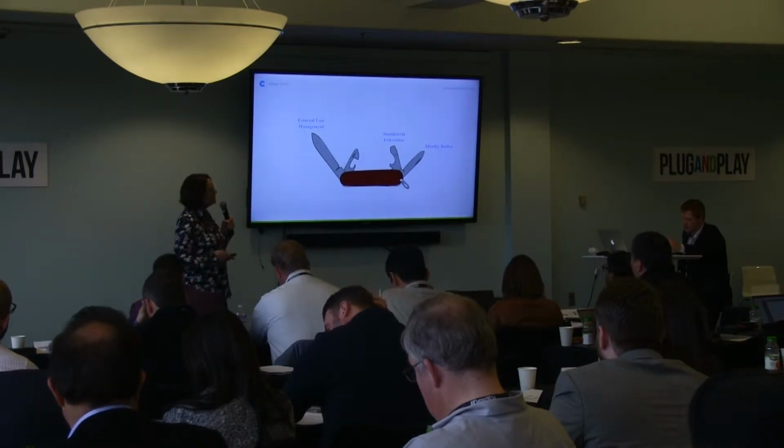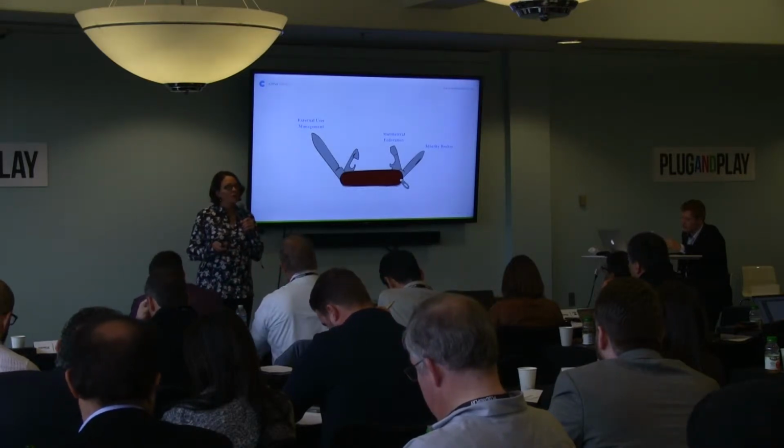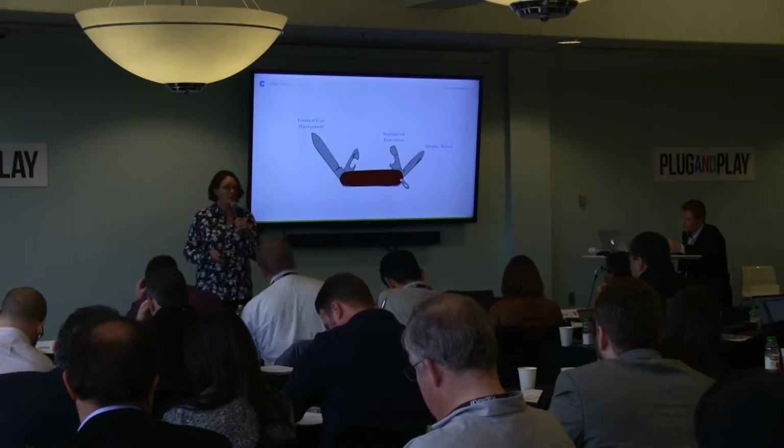And I'm going to describe 3 common use cases that we see for our products: external user management, multilateral federation, and identity broker services.